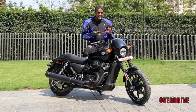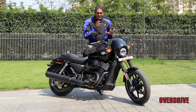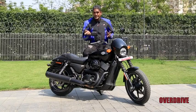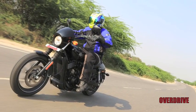On the clock, we saw 180 today. There was a deserted stretch where we were allowed to go as fast as we like. It's not fully accurate, right? So the actual reading will be a little bit lower, but it does max out the speedo properly if you find the space. What I also like about the motorcycle is the ride quality.